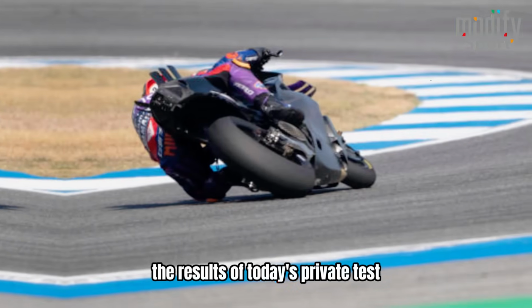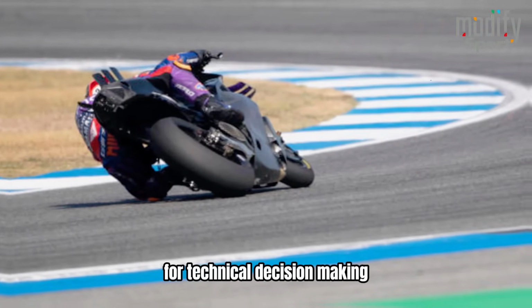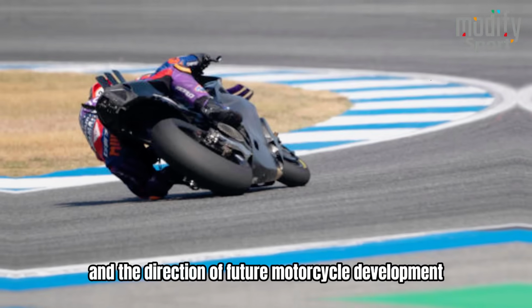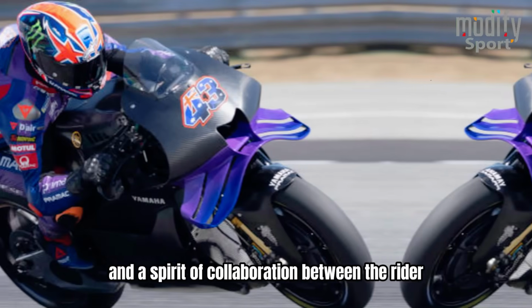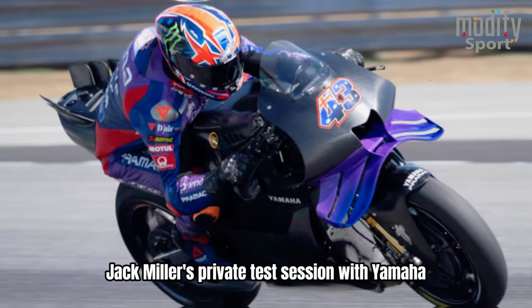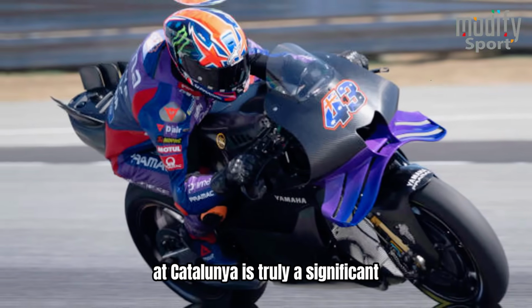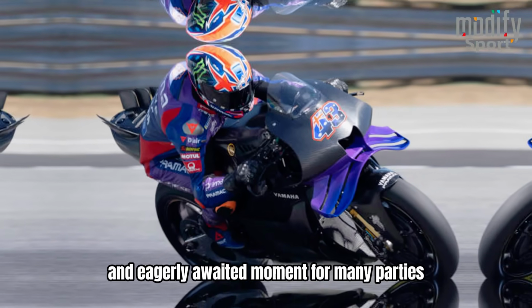The results of today's private test will serve as a crucial foundation for technical decision-making and the direction of future motorcycle development. With high enthusiasm and a spirit of collaboration between the rider and the technical team, Jack Miller's private test session with Yamaha at Catalunya is truly a significant and eagerly awaited moment for many parties.